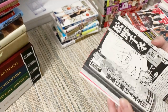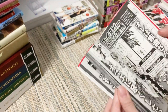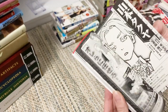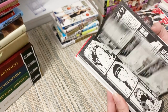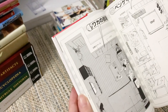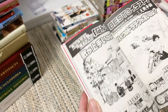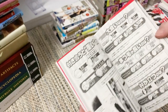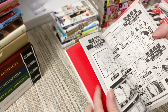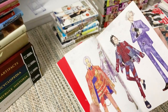Little extra information about the characters and little extra pages and illustrations. So some of the kids' bedroom layouts. And then the best three and worst three for different categories. Just little fun, kind of extra things. And a few more color pages, so.